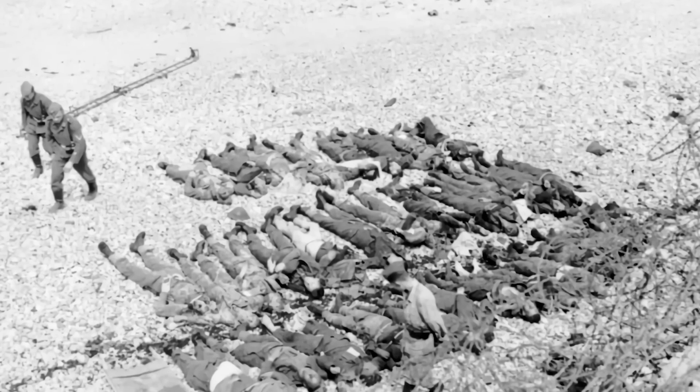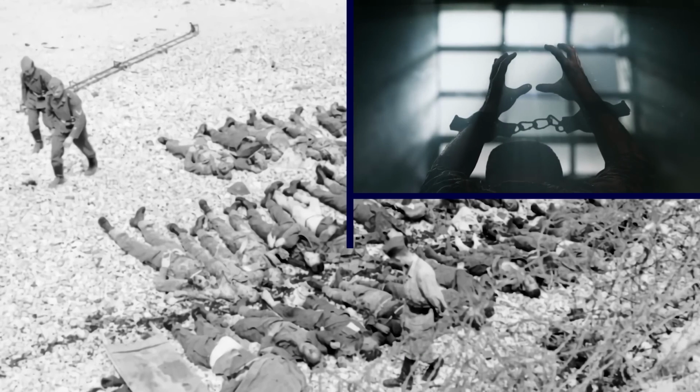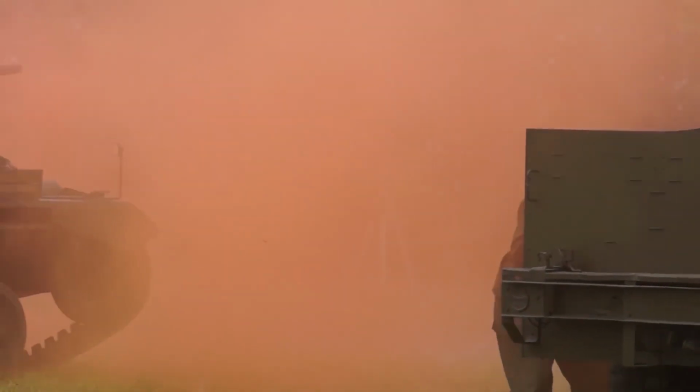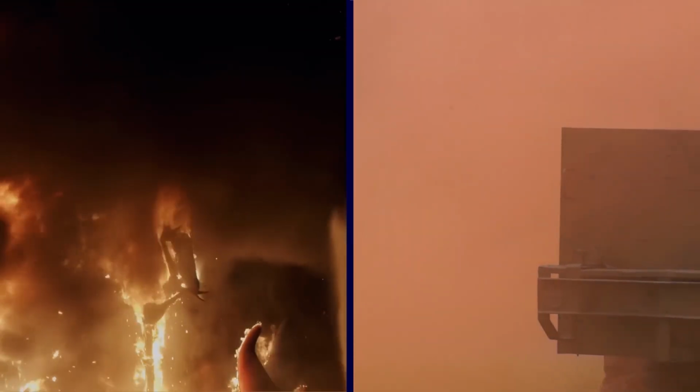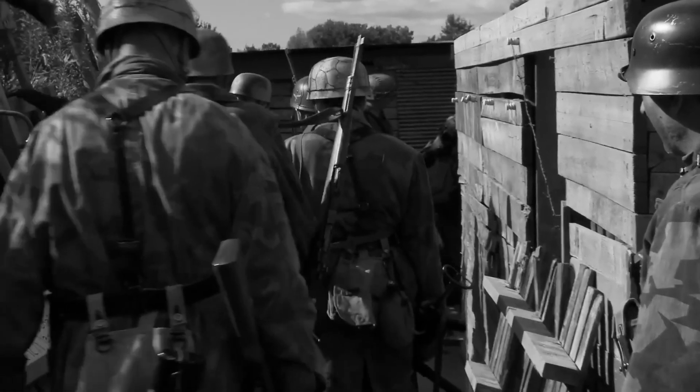Over the next 10 hours, at least 1,000 Allied soldiers were killed and more than 2,000 were taken prisoner, and 106 Allied aircraft were destroyed. If things had gone as planned, the Allies would have captured the port and destroyed German coastal defenses and important structures. But it was a complete disaster from the very beginning.